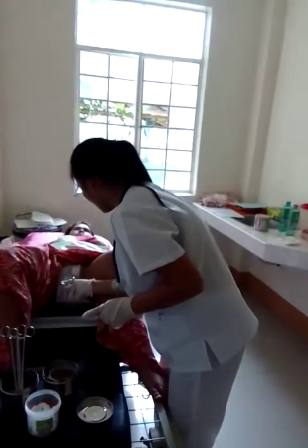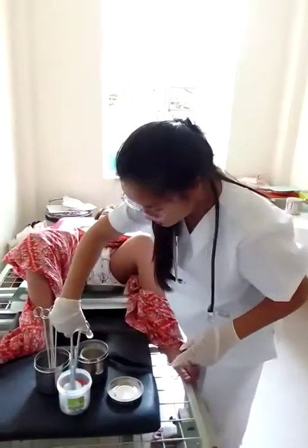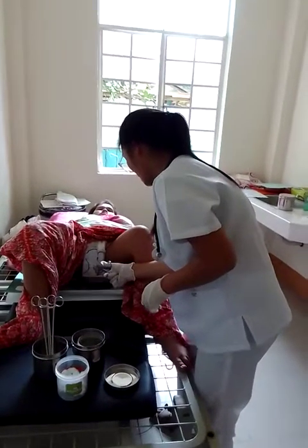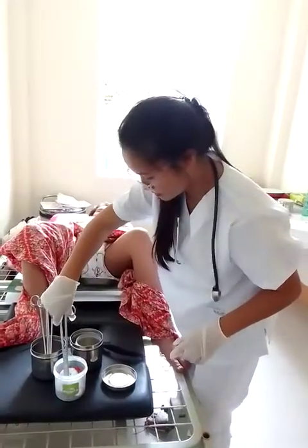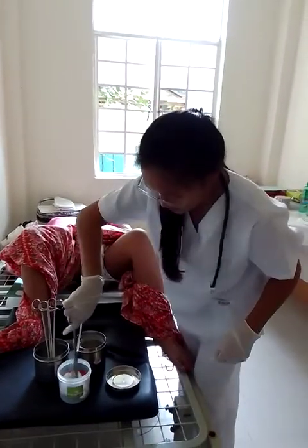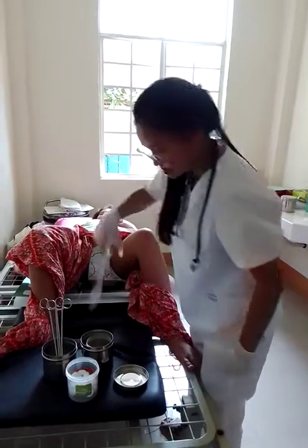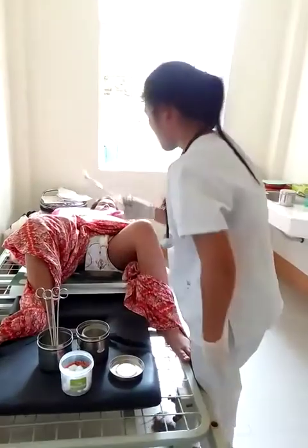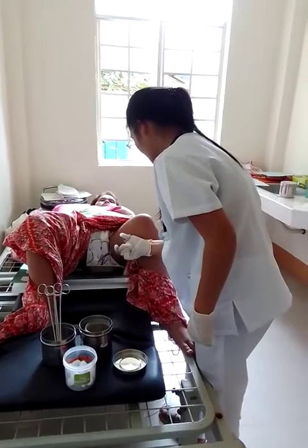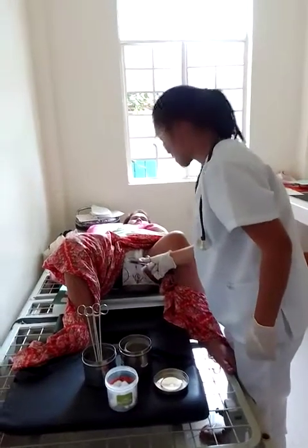Same lang gihapon sa ato ang gibuhat sa first. So, we need to start from the mons pubis down to the anus in one direction. Okay, from mons pubis down to the anus, drop. Farther labia minora, drop. Nearer labia minora, drop. Farther labia majora, drop. Nearer labia majora, drop. And then back to the mons pubis down to the anus in one direction.